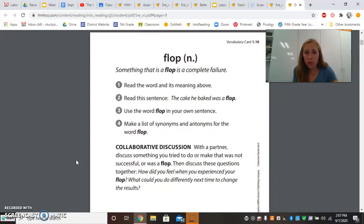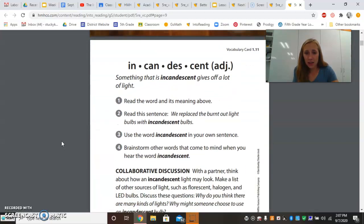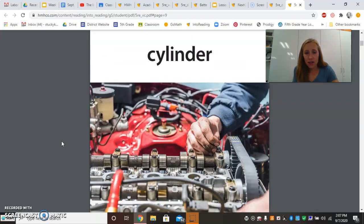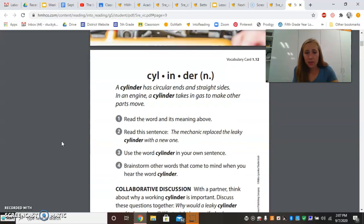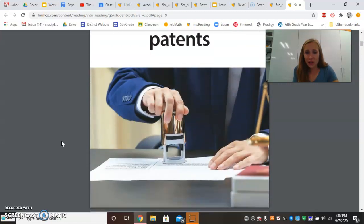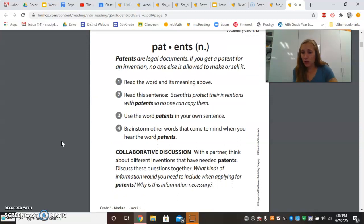Here's flop. Pause it. Do 3 and 4. Incandescent. Pause it and do 3 and 4. Cylinder. Pause it and do 3 and 4. And your last one, patents. Pause it and do 3 and 4.